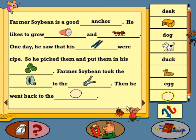Egg. Farmer Soybean is a good anchor. He likes to grow ham and one day he saw that his ladders were ripe. So he picked them and put them in his olive. Farmer Soybean took Yo-Yo to the zip. Then he went back to the egg.